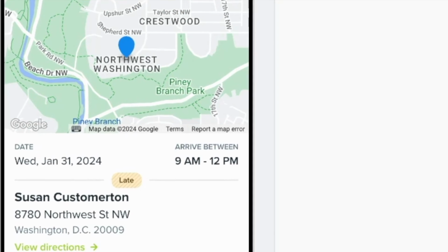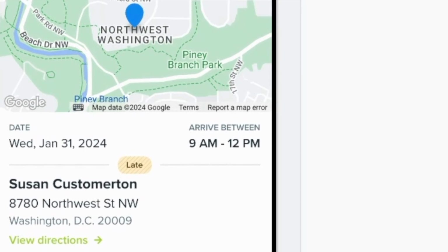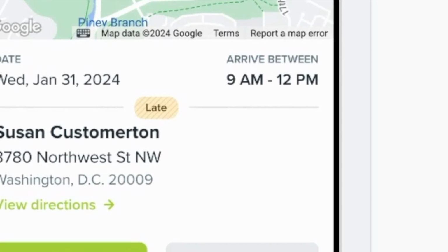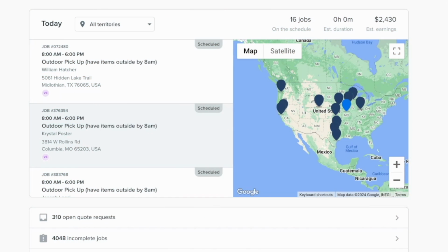ZenBooker just came out with a new app as well that you can fully customize. So your drivers can log into the app with your logo on it and everything. So it really does everything, and it is a big portion of how we run our business.